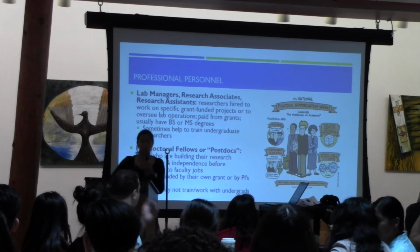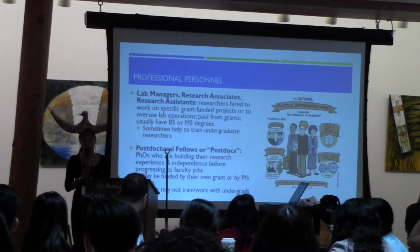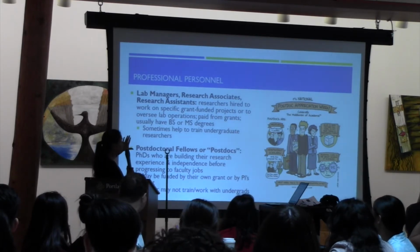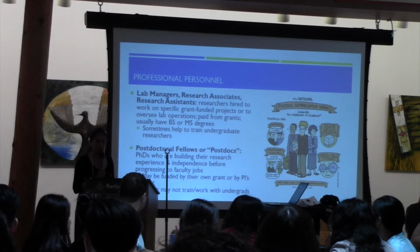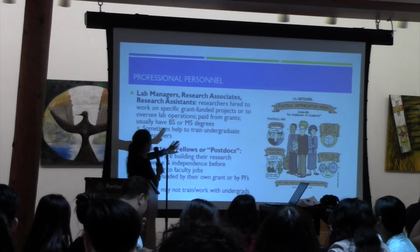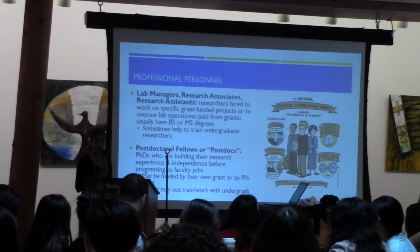You then have your more advanced professional personnel. Not all research learning communities will have all of these personnel. So all of our communities are going to have a principal investigator. However, really typically the larger RLCs will have lab managers or long-term employees of the lab who tend to have more advanced degrees. Sometimes they have doctorates, which is often the case at OHSU. Sometimes they have master's or bachelor's degrees, and they tend to oversee day-to-day operations. This could be the person that ends up training an undergraduate researcher.